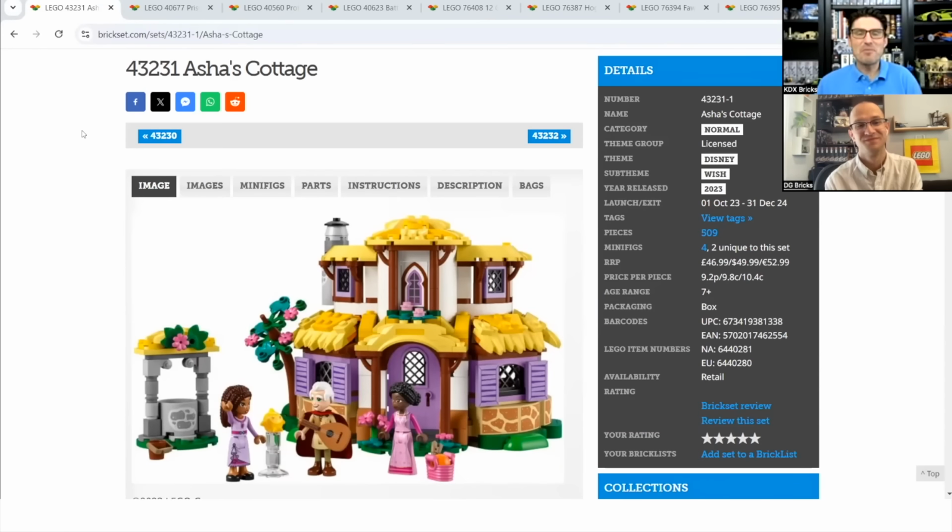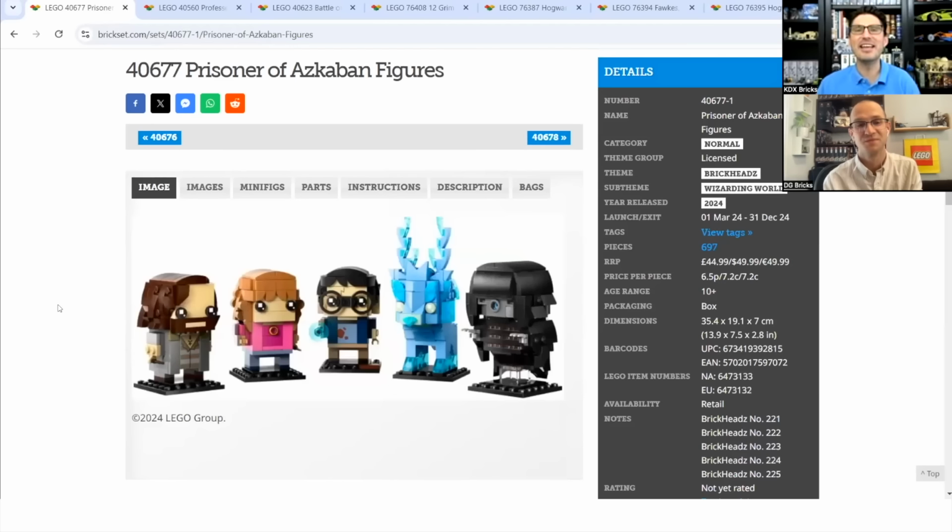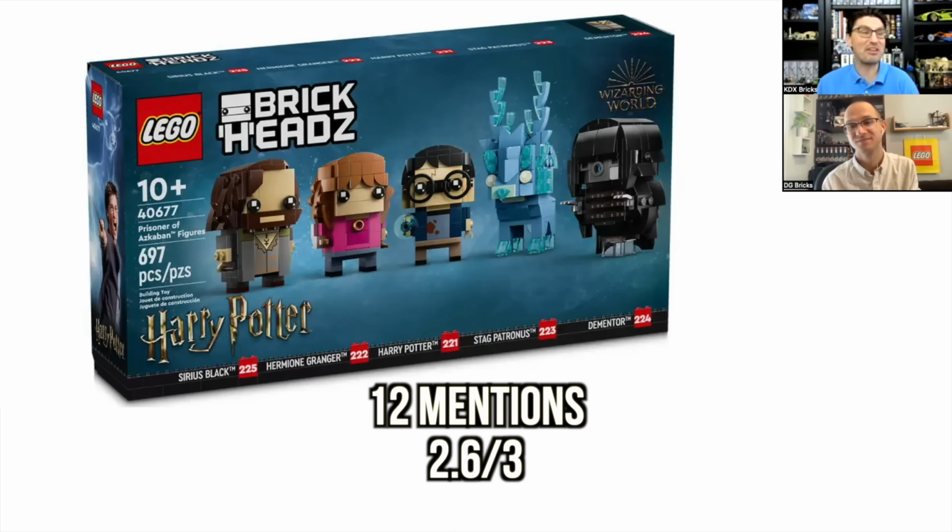All right, my second most underrated set, of course, is Asha's Cottage. No, I am totally kidding. Let me cancel that out. It is the Harry Potter 5-pack Brickheadz Prisoner of Azkaban figures. Are you joking? I am not joking. So underrated, and it actually has an enthusiasm score of 2.6. So maybe I am out in left field saying this set is underrated.